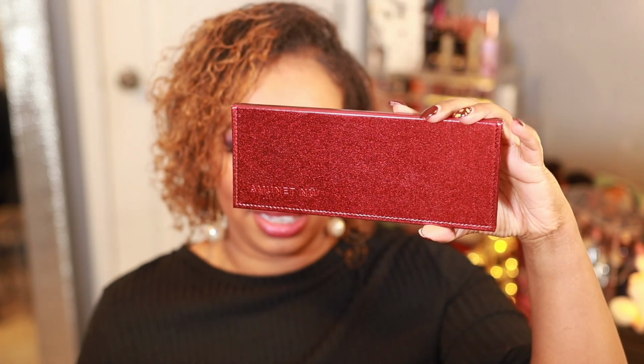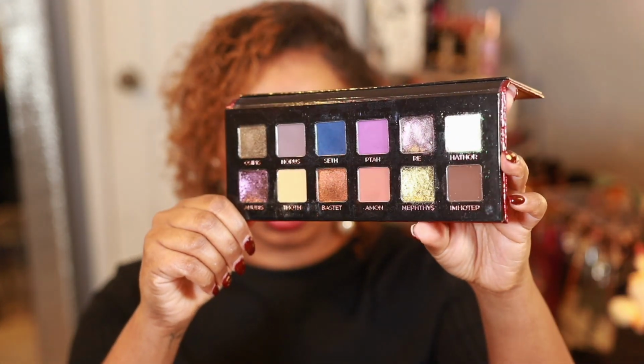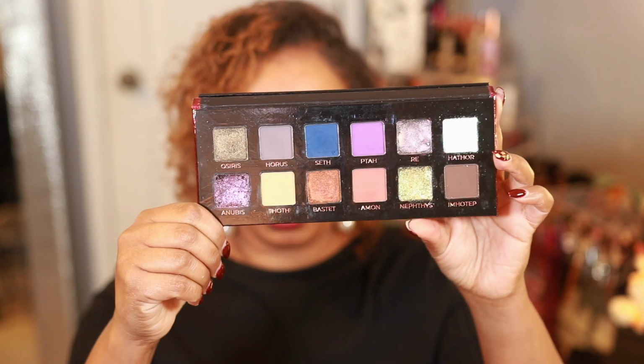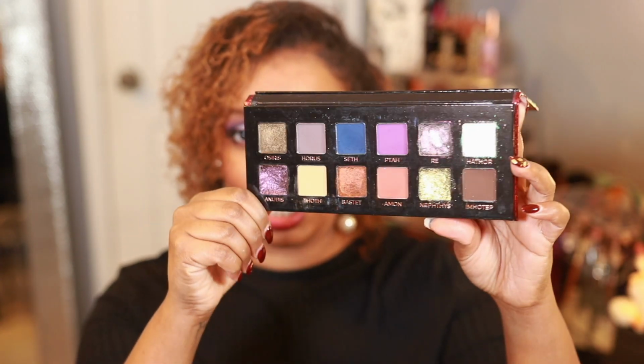Are you kidding me? Look at this gorgeous red packaging. Amunet Nude, okay? Yes, I would repurchase this palette. The duochromes that you have in here, the sparkle shades, the matte choices. This is the dark version because it has that blue. It is stunning. Stunning. I just don't have anything like this in my collection. It is super, super special to me.